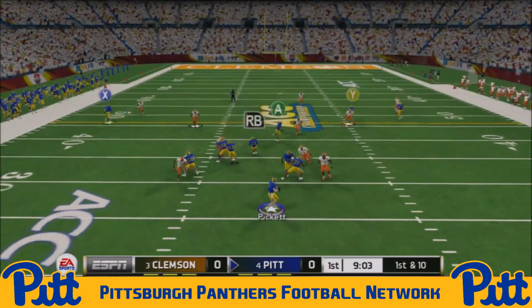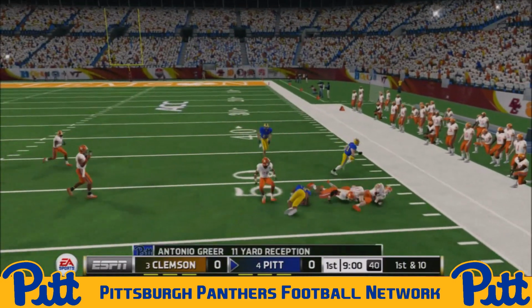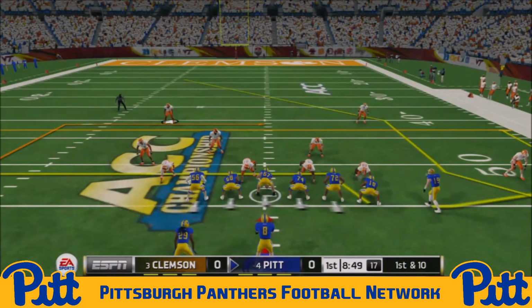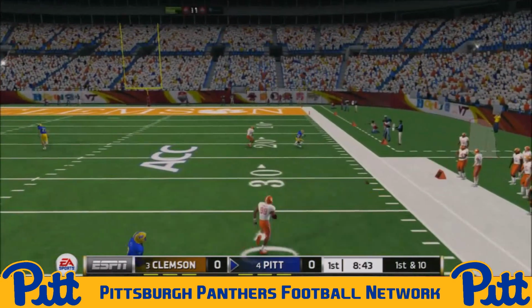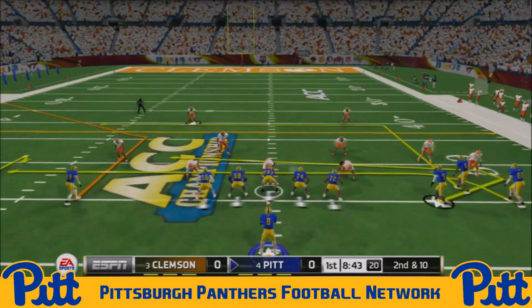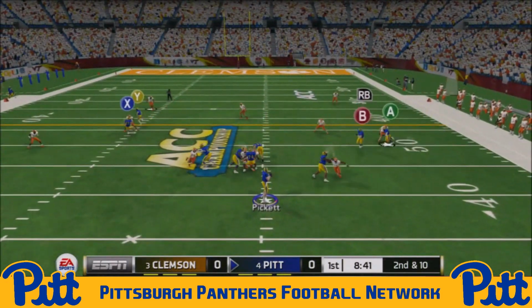Shotgun set for Pickett now, 3 wide. He's back. He looks. He's got a man. That's tight end Antonio Greer, and the true junior comes over the middle and takes that one for a gain of 11 and moves the chains for the Panthers near midfield. First down, Pickett, play action. He's going to look, has a man deep, and he's hit as he throws. He had 2 guys breaking open there. That was Paul Lease going down the boundary by the sideline, and Pickett just couldn't get it to him as he took a hit. 2nd and 10 now for Kenny.